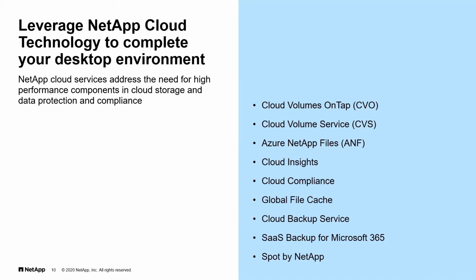This is very important when we start looking at features like the user profile. When we start a virtual desktop session, we need that profile to come off the storage layer very quickly and get loaded into memory so that the session can start. If we have sluggish or congested performance off the storage layer, then the user session will suffer.